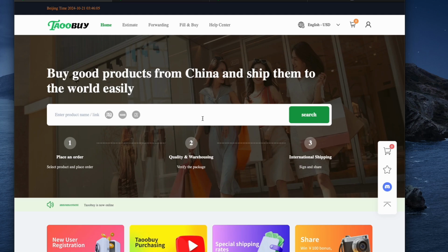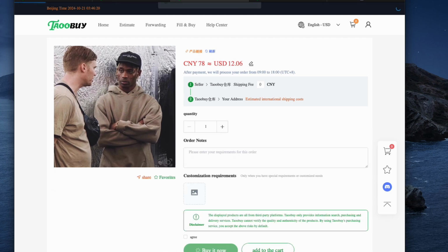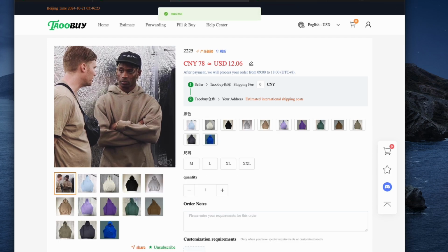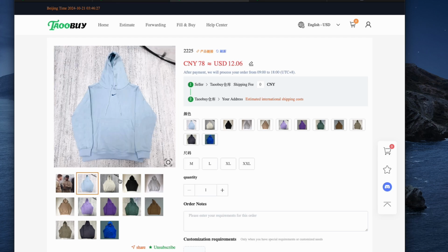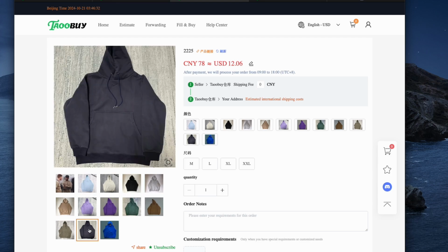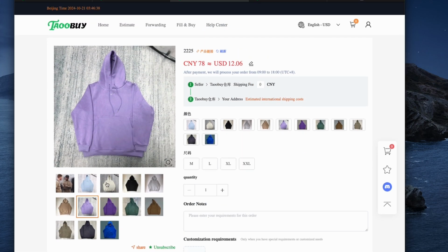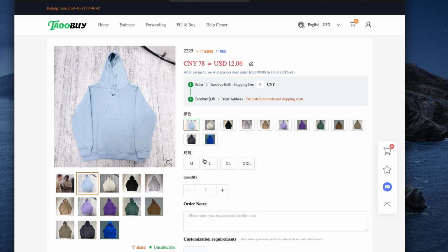Now let's say you have a link to search, so let's just put it in like this and click on search, and now it all loads in. As you can see, now I've got my product here. I can see all the pictures, I can favorite it so it gets saved on my account, so I can see whether I like it or not. I can see all the items in here, all the combinations. What I'm going to purchase now is this blue hoodie in a size L.